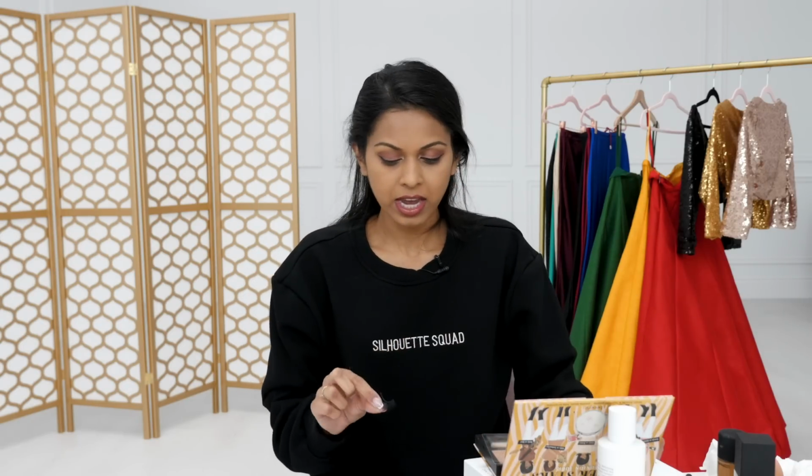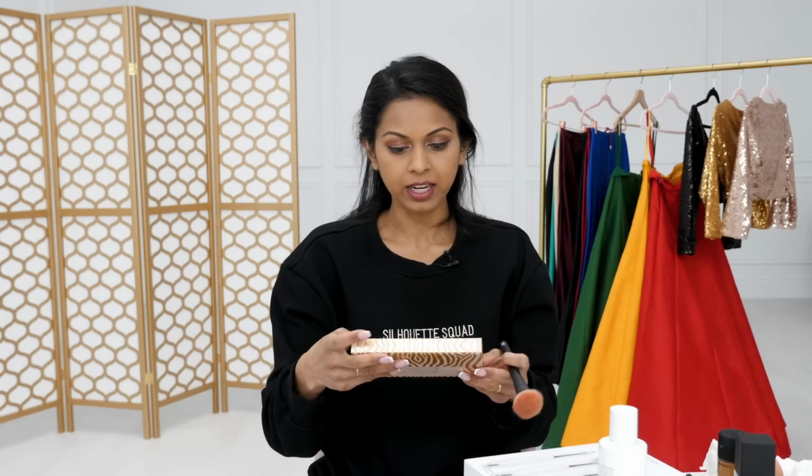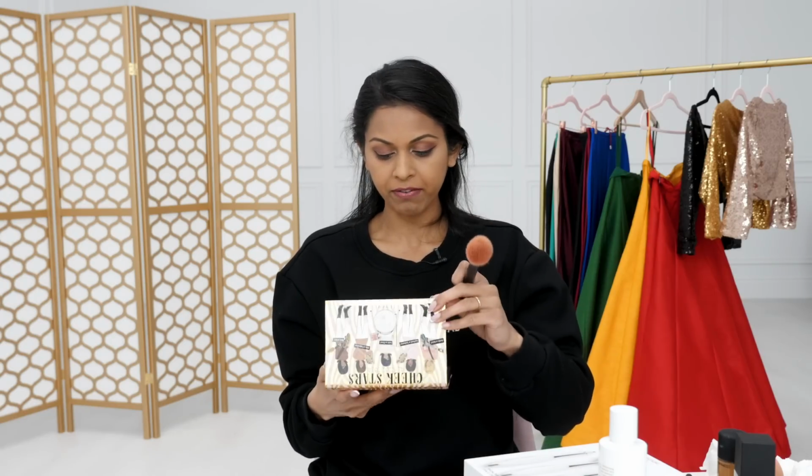And you can use the case that the lashes came in to let them dry. And while they're drying, I'm gonna do my blush. So I take the Reefer 05 blush brush, and this is my favorite palette, Cheek Stars Reunion Tour by Benefit, and I'm using Sugar Bomb. Swirl it, tap it off, and then just go in.